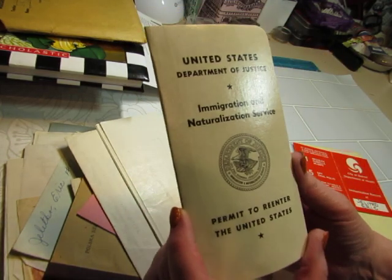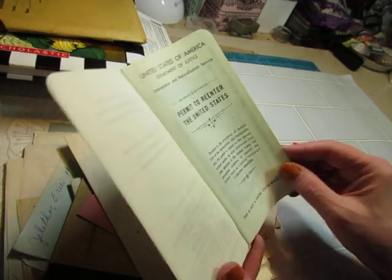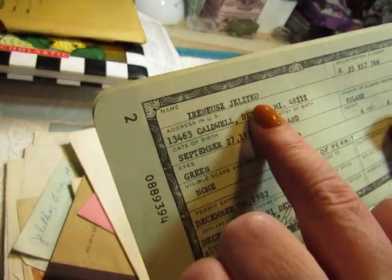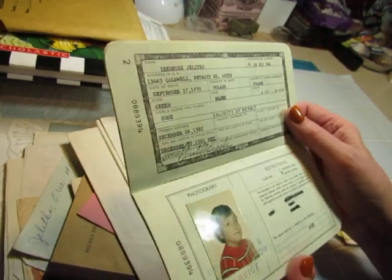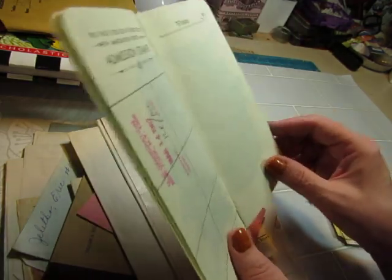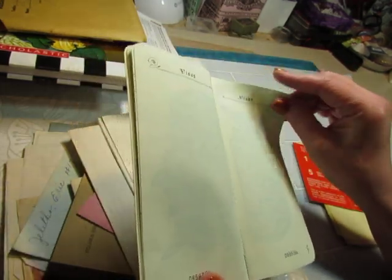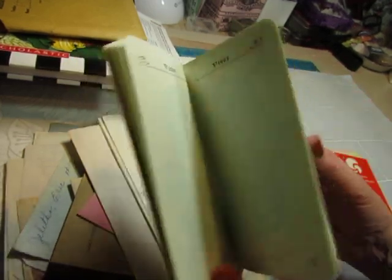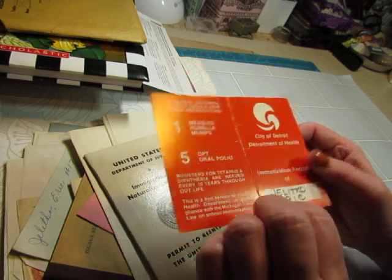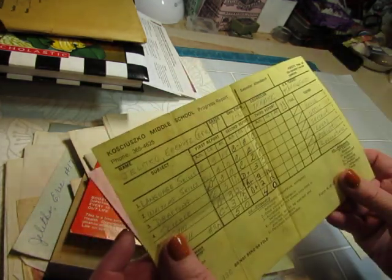And, oh, here's what I was looking for. United States Department of Justice, Immigration and Naturalization Service, permit to re-enter the United States. So this has a photograph of, I guess it would be Irene in English, Jalitko, so that might be Eric's sister. Country of birth, Poland, date of birth, 1970. Visas, admission stamps. City of Detroit, Department of Health. So this was an immunization record for Eric. And some more progress reports and report card type of things.